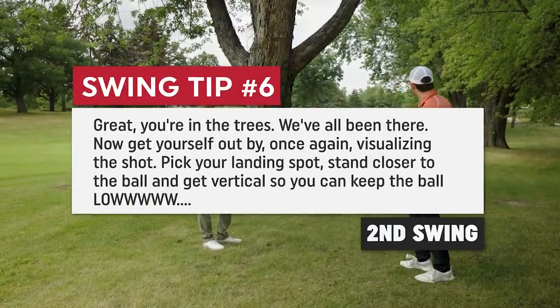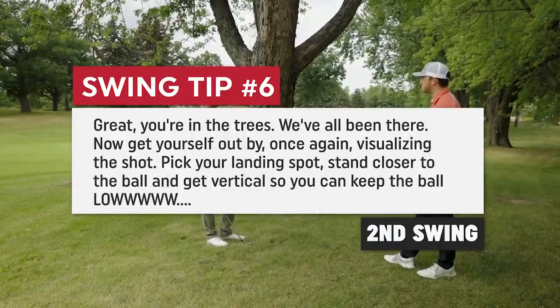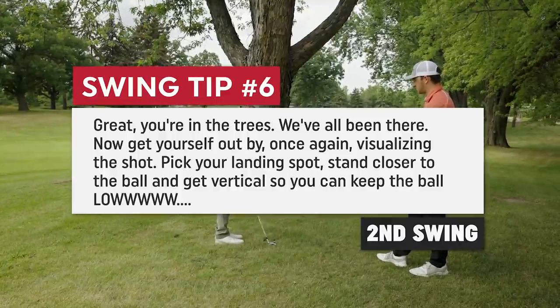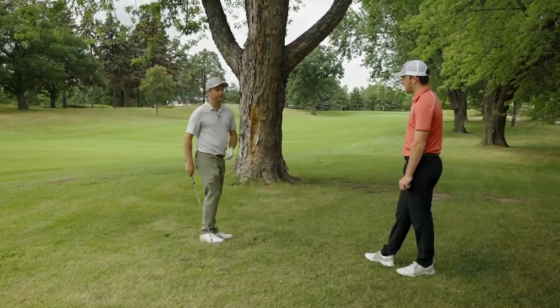Yeah, so to kind of go over the shot again, visualize it first. Pick out the club you know you're not going to hit the trees with. Mm-hmm. So that's the first thing. And then I would recommend technique-wise standing a little bit closer to the ball, feeling like you're taking that club back a little bit more vertical. That's going to cause the ball to fly a lot lower. Okay.